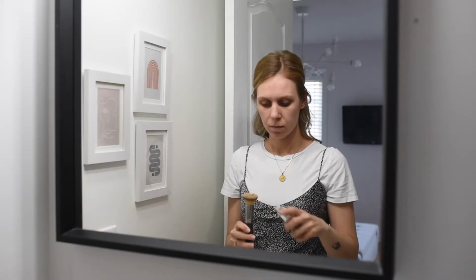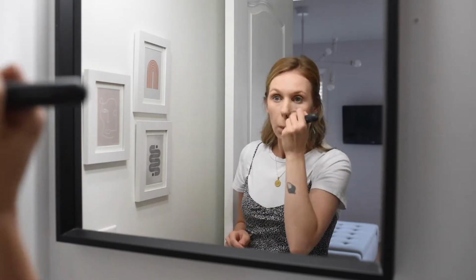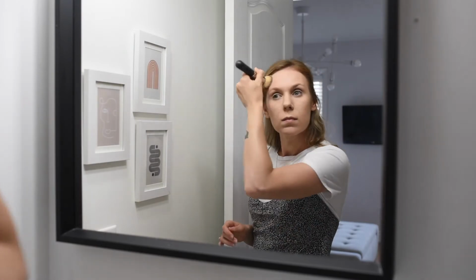This foundation has a doe foot applicator in addition to the pump, which is great because I can also use it as a high coverage concealer that's buildable. I love Pure Cosmetics because their products are clean and cruelty-free, among a whole bunch of other things like anti-pollution, gluten-free, vegan-friendly, does blue light defense. It kind of just does it all.